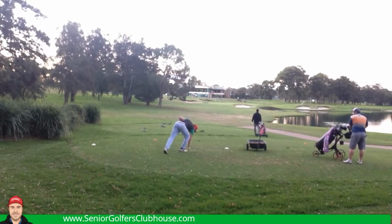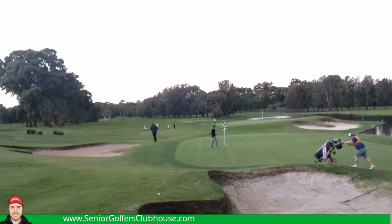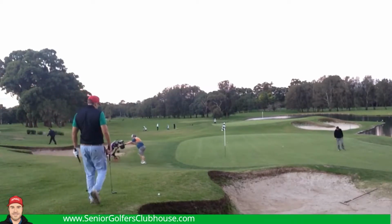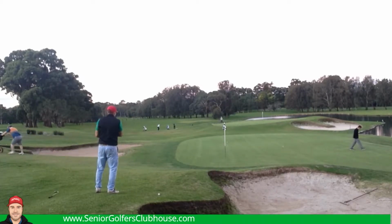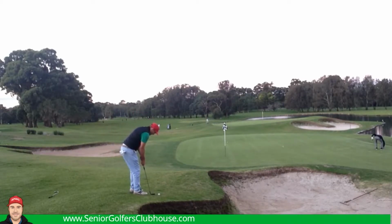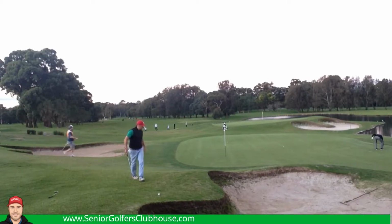Didn't set it off on the best line. Wasn't terrible, but just didn't really throw my hands through the ball enough. Ended up pulling it slightly. Managed to clear the left-hand greenside bunker, so it was the right club length. Left me almost pin high up on a steep bank with only about 10 foot of green to work with, so I just ended up deciding to putt it.